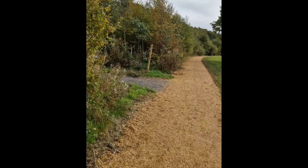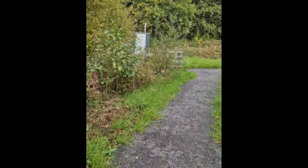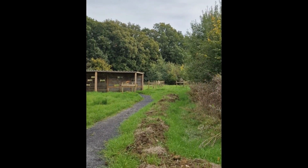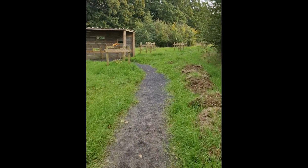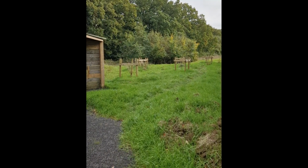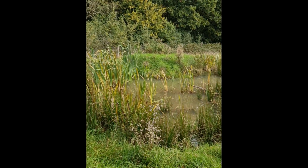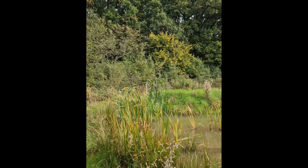I'm going to turn off the path here, I think. Yes. Here. Nope, this is the wrong bit. Oh, this is nice. It's a new pond. They put this up so you can watch the wildlife going to the pond. Nothing about today.